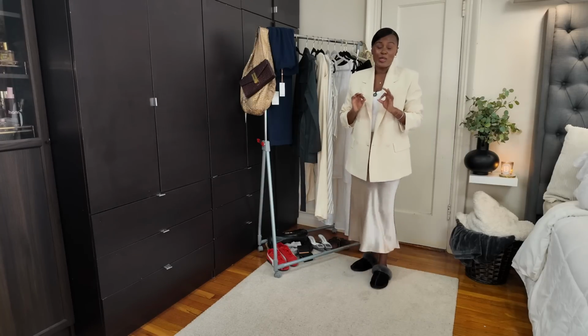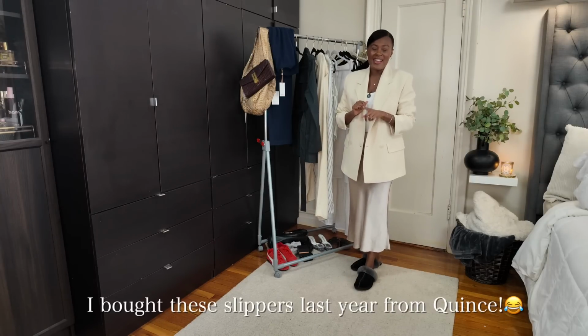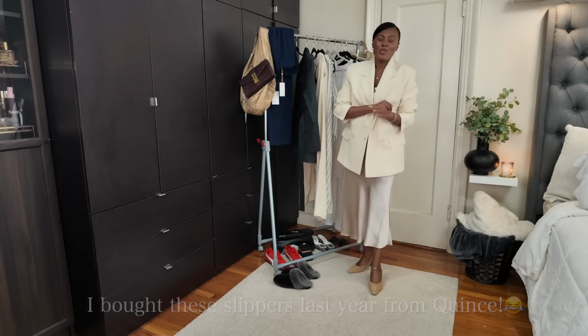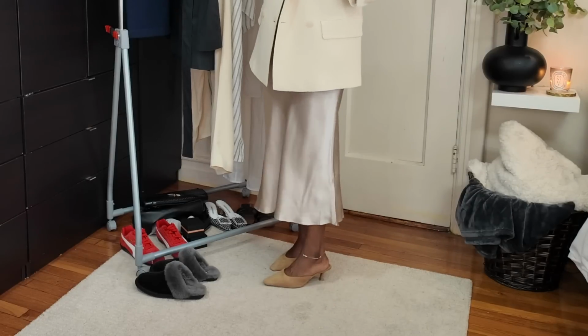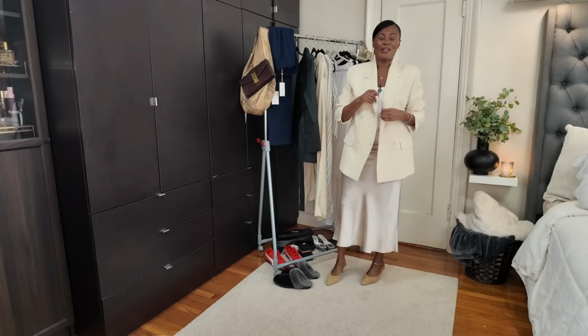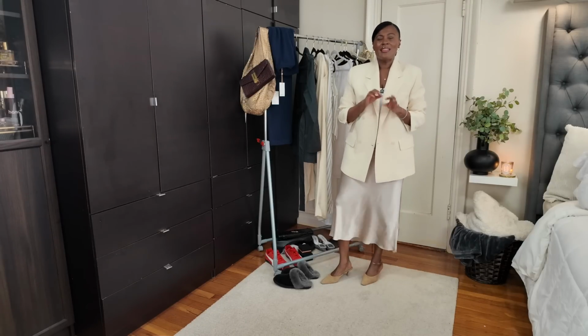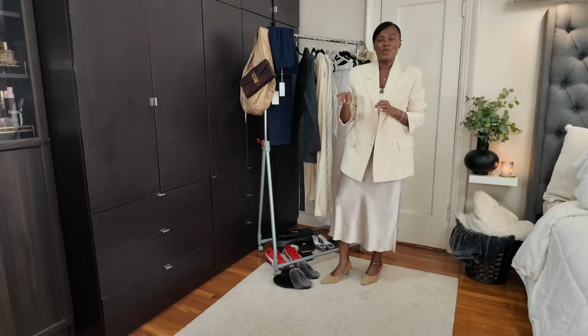Obviously, I'm not going to be using or wearing my slippers. So let me show you the shoes and the bag that I'm going to use. You've seen these mules 100 times. You've also probably seen my ankle bracelet, which is also from Quince that I bought a while ago. I think I might want to get another one just to layer it, but I feel like the addition of these mules just makes this outfit a little more dainty. Now, here's where I don't know what to do.